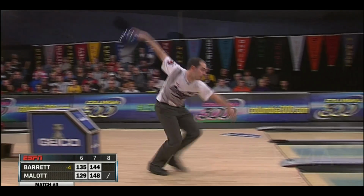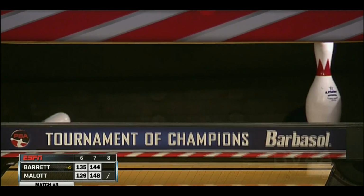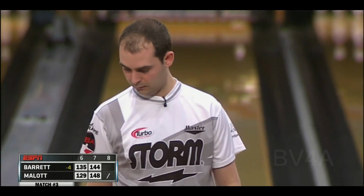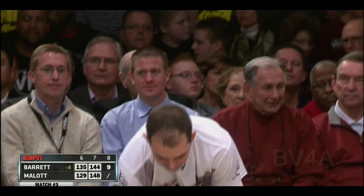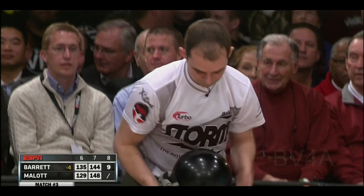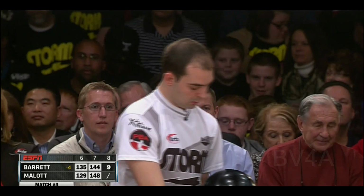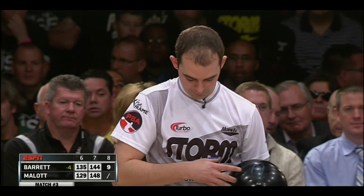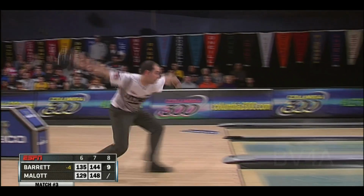8th frame. Messenger goes wide, 10 pin. Well, he's pretty good on the right lane. I think he's got a pretty good blueprint for that lane, but the left lane is not to his liking. 4-pin match with a spare here. Heading down to the foundation frame, 9th frame, setting up the 10th.